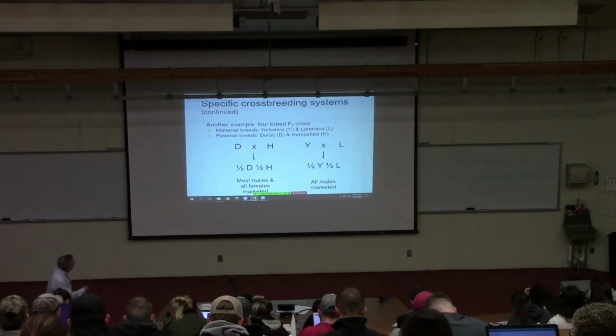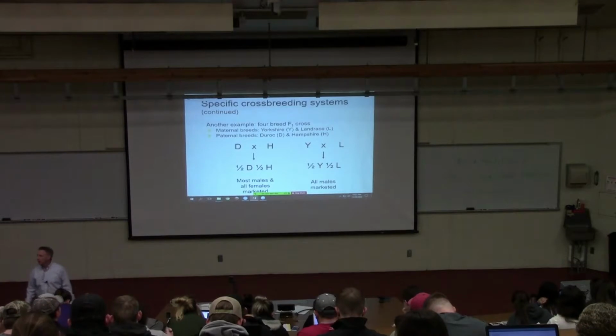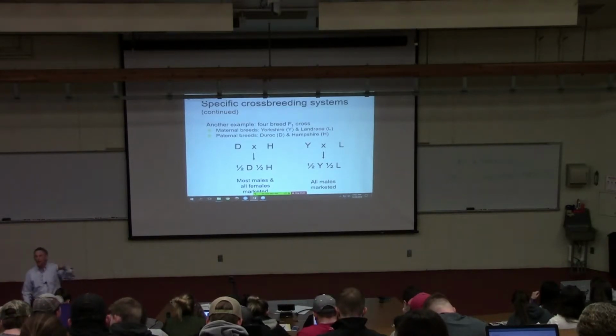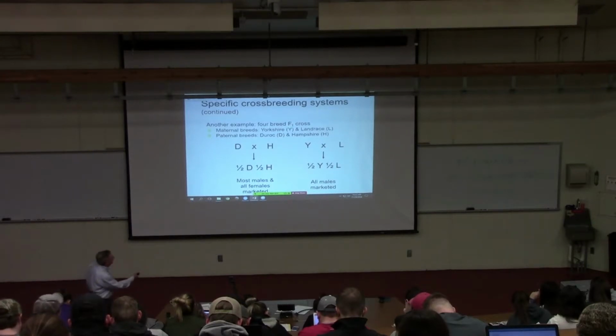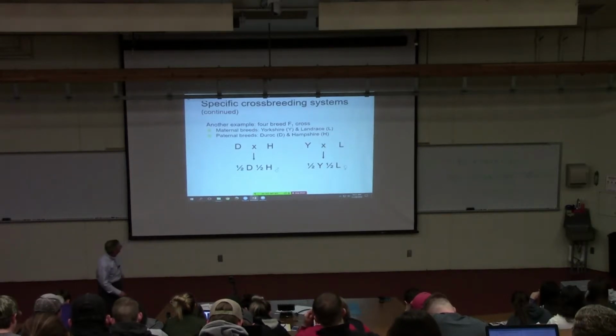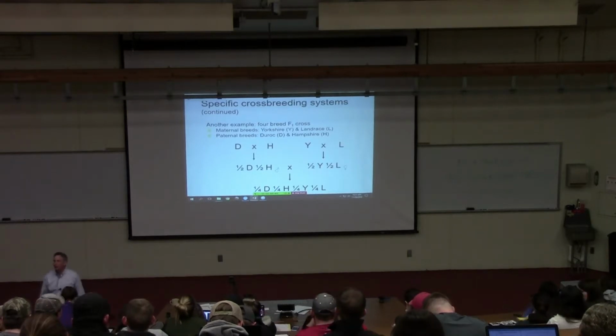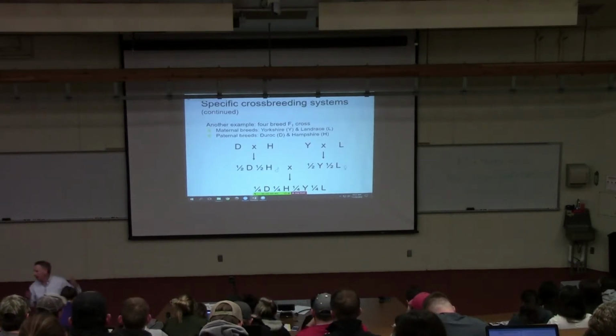Basically, on the male side, most males and all females are marketed, right? We just need enough boars kept back to breed back to the females that we're retaining in the York Landrace cross. All males go there, and then we breed the male to the female, and we end up with this four-way cross of those breeds. Okay, why is that ideal?